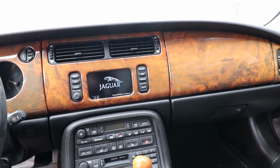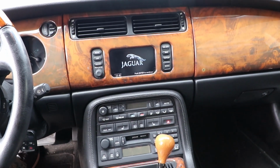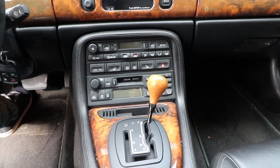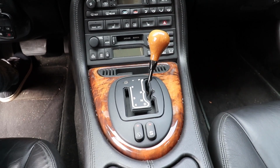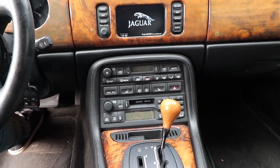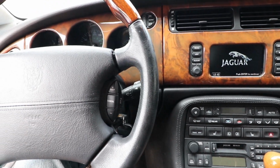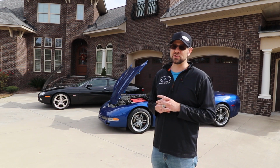Now, this one to me feels more dated than the Corvette does, and it does so because of the center display. Yes, for the time, this was awesome, and it looks beautiful, comes up, says Jaguar on it, looks very cool. However, by today's standards, terrible, and also can't be updated. It's also a terrible size, it's behind the dash, you can't do anything with it, you're stuck with this for the rest of your life.